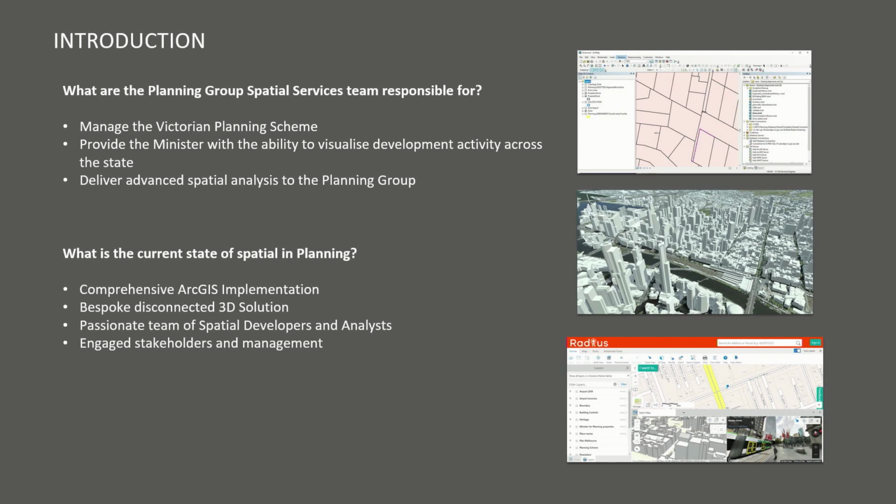Well, firstly, managing and maintaining the Victorian planning scheme, but more on that in a moment. Providing a mechanism for the Minister for Planning to review permits and applications across the city, in particular undertaking visual assessments on how these new developments will impact their surroundings. And of course, providing advanced spatial analysis to the planning group, be it in the form of raw data or high-end cartographic products. And what's the current state of spatial and planning?